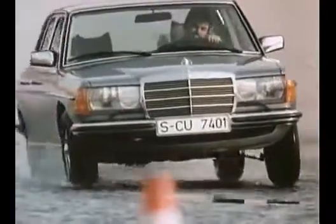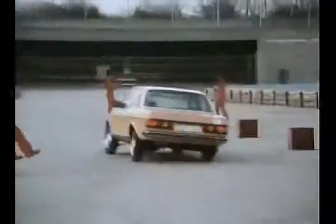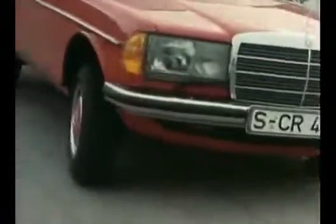Technically, the new model range was styled after the S-Class, which had been produced for 3 years. It was correspondingly provided with a semi-trailing arm rear axle and a double wishbone front wheel suspension.